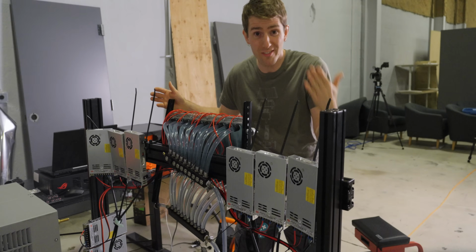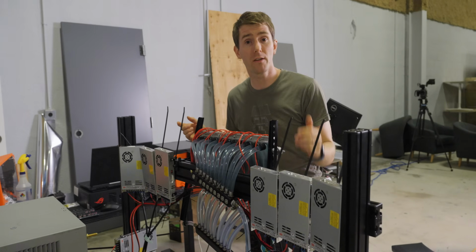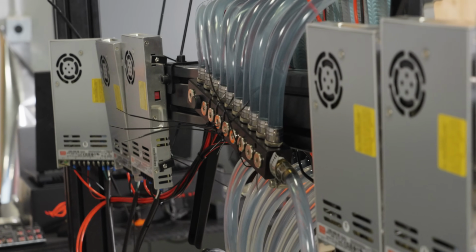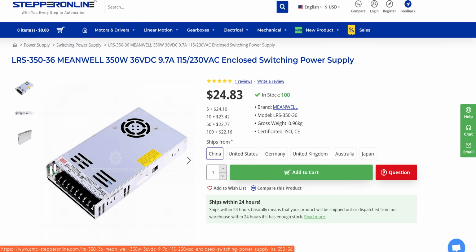We could have bought a single expensive 3,500 watt unit to power everything, but we liked the flexibility, not to mention the cost savings of splitting the load between 10 350 watt Meanwell power supplies. We'll have a link to these, as well as everything else we used, in the video description.